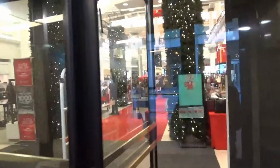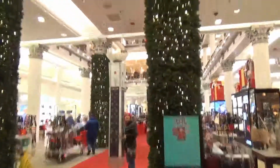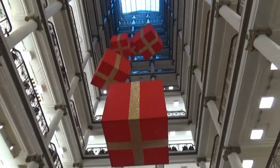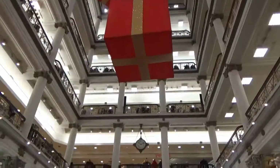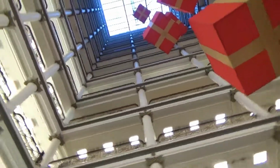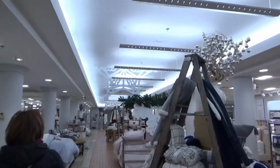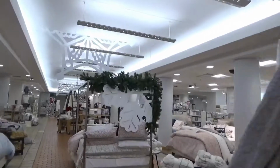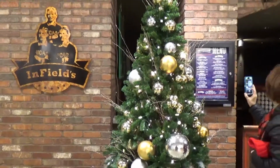Now we're gonna go into the store and see how it's decorated inside. It's always really cool. And there's big giant presents overhead. Wish one of those was mine. And this Macy's is huge. It has lots of floors, so we have lots of exploring to do. Every level has some kind of decorations, some a lot more than others. And Christmas trees everywhere.